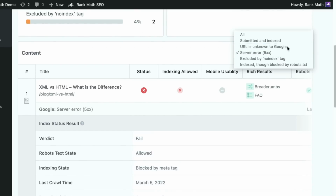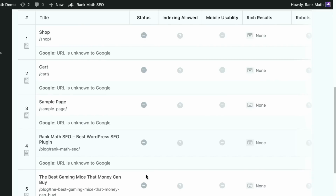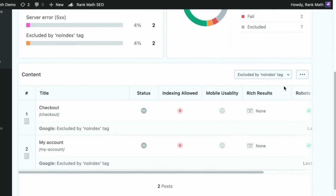For URLs that are unknown to Google, we can take action to submit these URLs to Google using one of the methods we have discussed, if it is true that you want these pages to be indexed. You may also encounter issues such as "Excluded by noindex tag", which means you have submitted a page for indexing, but maybe there is a noindex meta tag instructing Google not to index this page.